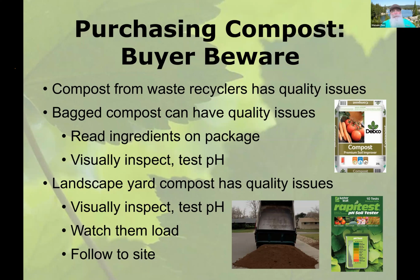Now, you're also going to go to your local nurseries and you're going to buy compost. And most nurseries sell numerous compost products. It's really important that you go and read the ingredients on the package to find out what's in there. Try and visually inspect the material. What does it look like? Is it really compost where you can't recognize, oh, this is a twig, this is a branch, this is a leaf. And you might also want to test the pH of that material.